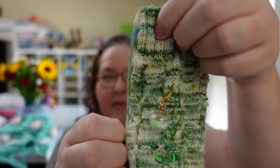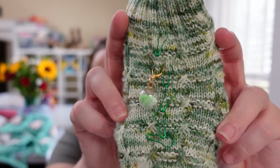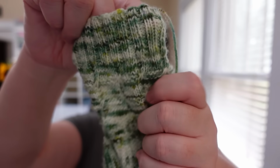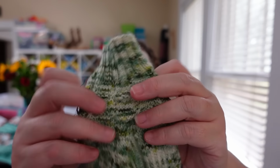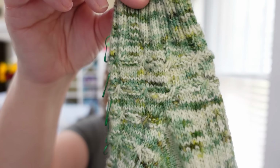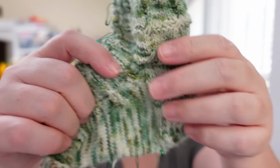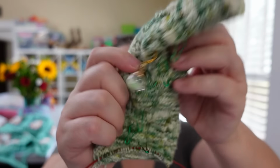It's pretty hard to see the patterning when it's all bunched up like this, but you can see it for sure. I'm loving it. So I'm making shorties. I only did the patterning on the leg for I think 2 repeats. She has you stop halfway through a repeat if you're going to start the heel. So I did it for 2 repeats, and then I did the heel, and now when you're on the foot, you just do the patterning part on the top.